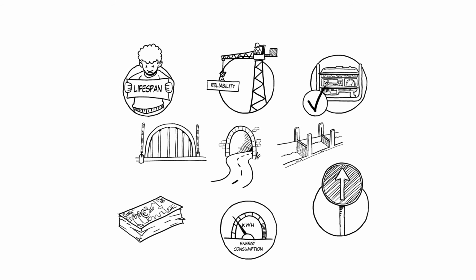This way, Rijkswaterstaat works efficiently to provide installations that are well equipped for the future.